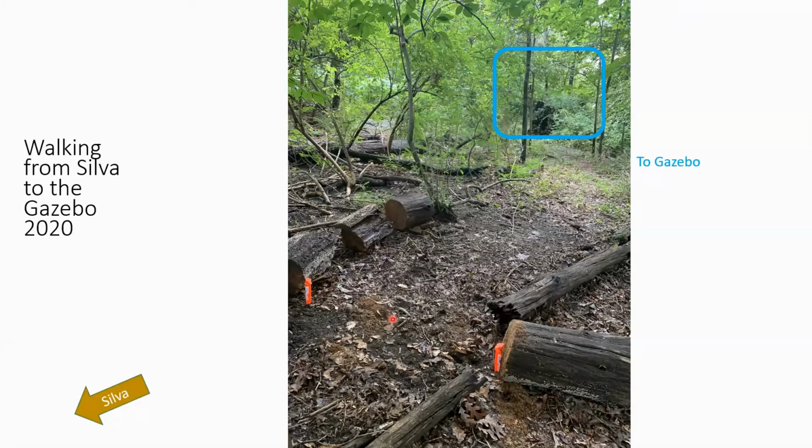Now we're going to present day. We've now entered the grove. We're in front of Silva. Silva is off behind us to the left. And the Save Our Seminary Glen Restoration Committee has been working with the permission of the developer.